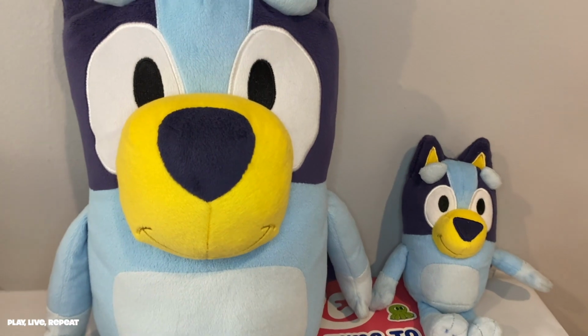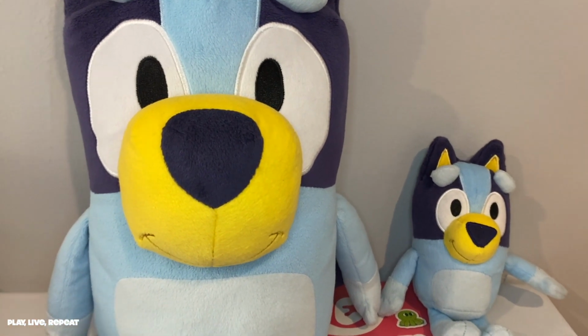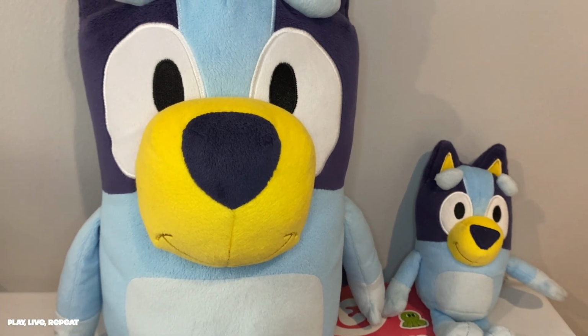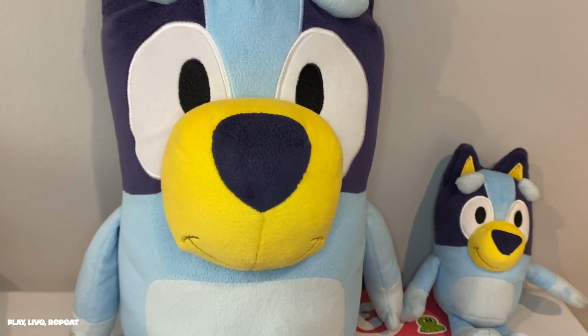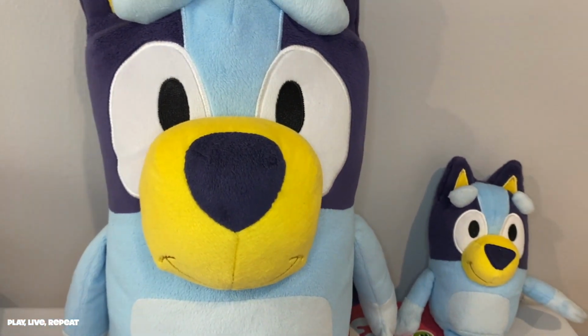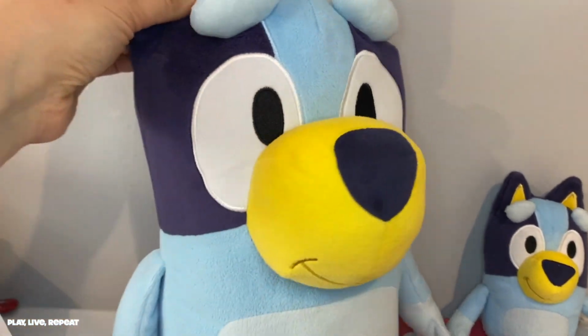There's also a Bingo plushie that came out in Australia in November of 2019. Unfortunately, we do not have Bingo. I do not think they're going to come out with Bingo. I did not see a jumbo version of her at New York Toy Fair. I know they have a mini version. So let's take a look at the construction.